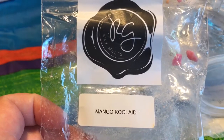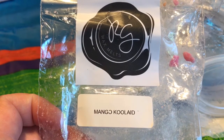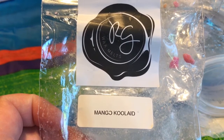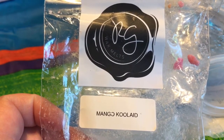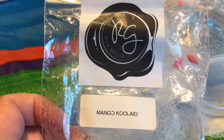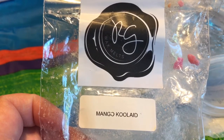Mango Kool-Aid by Rose Girls. I melted this yesterday in my Candle Air and in one of my Glades. This threw at about a 9 out of 10. Super good, pretty self-explanatory. I mean, it's mango and Kool-Aid. It wasn't fizzy. It was just super, super fruity.